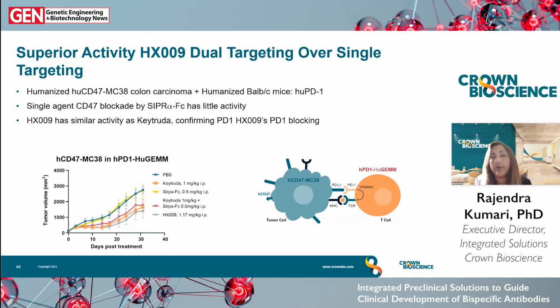And the HX009 had similar activity to Keytruda. So this again confirms the anti-PD-1 blockade of HX009 in the absence of any CD47 blockade, and also that there are some tumors where one or the other target may not be expressed, but still these agents are superior because of that dual targeting, despite the fact that one mechanism cannot be blocked.